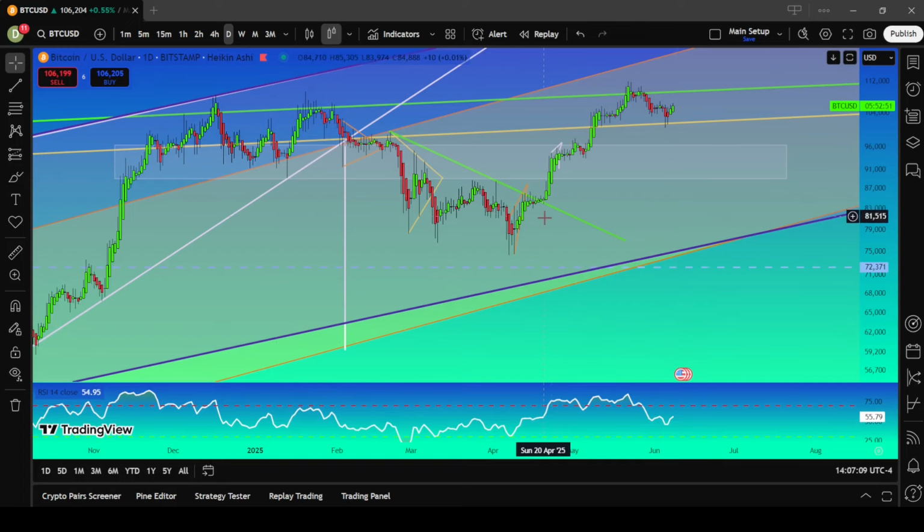So when I zoom in on the daily, what this indicates to me is that Bitcoin could potentially come back and retest this roughly 96,000 level, which is the top part of demand here. And there's a potential it could come as low as around 89 to 90,000, which is the lower area of demand.